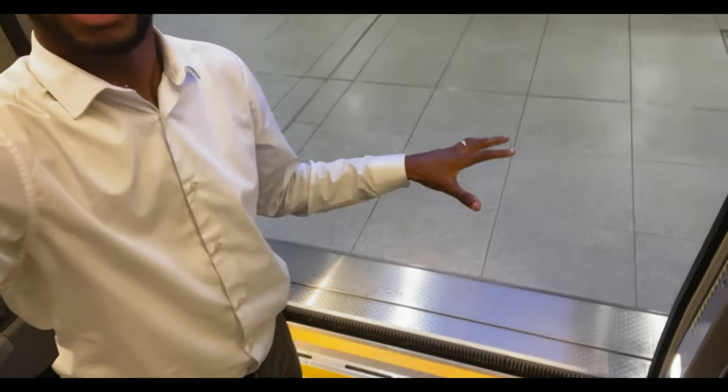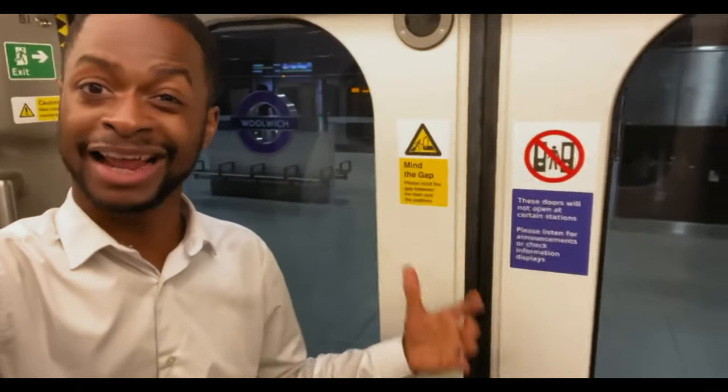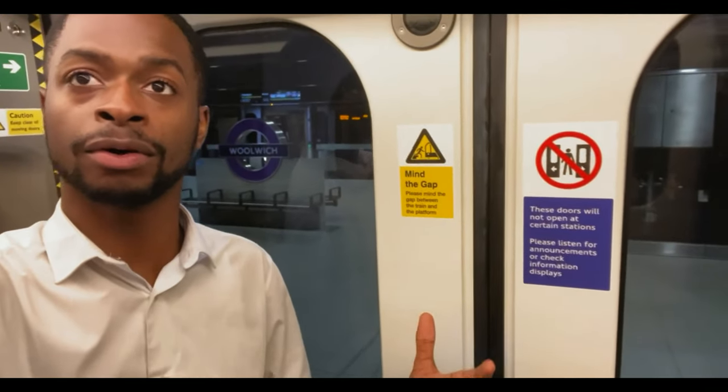Every station that we go to here on the Elizabeth Line of Crossrail has step-free access for everybody to board. Nice and easy, so there's no gap between the train and the platform edge. So I find it really, really pretty cool and amazing. The door sounds, stand clear of the closing doors. It's all signposted for you guys, so it's pretty cool.